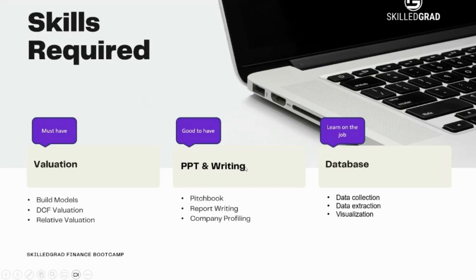Obviously in an investment bank you also build pitch books and write reports, so that is a skill set that is also required. But when you're starting fresh, not everybody is expecting that you will be able to do the writing work. So not all the companies are asking you for the writing stuff. Apart from that, if you really are keen on getting into this, and you can get access to some database like Capital IQ or Bloomberg, it is very difficult to get access to these because they are very costly, but if you get access to them, then you learn these databases. If you can't learn them, it is okay. It's not a must-have in those profiles.